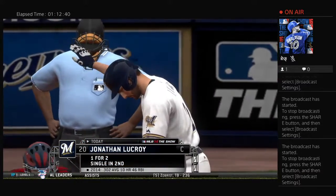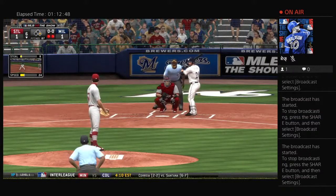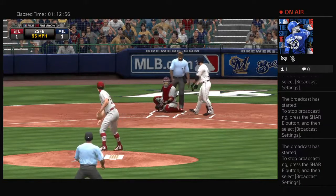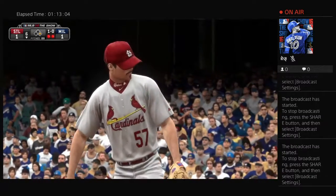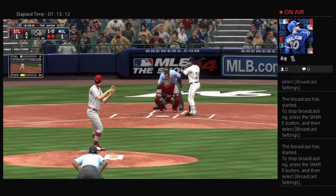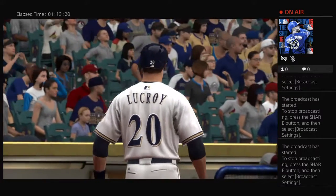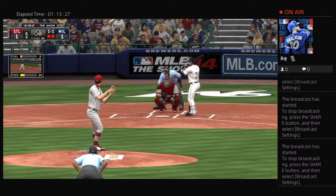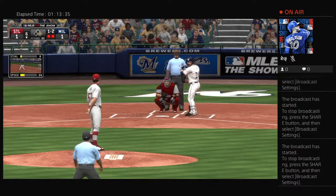Jonathan Lucroy will stand in now. He's singled and struck out in 2 trips. Nowhere close with the fastball to begin the at-bat. It's ball one. And a little tapper up the line, but this will wind up a foul ball. And this is fouled back and out of play. Runner aboard at first here with 2 gone in a 1-1 ball game.